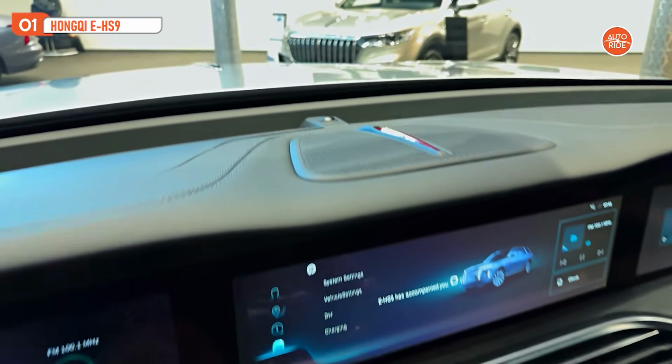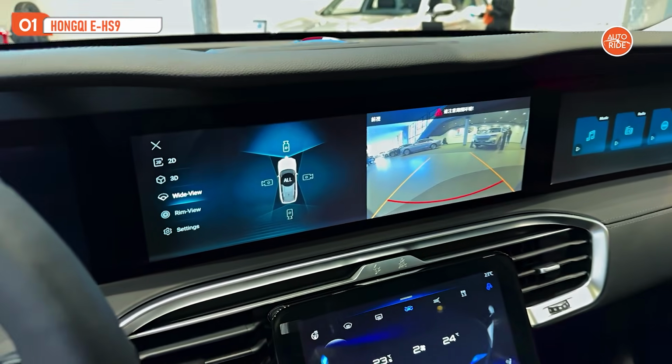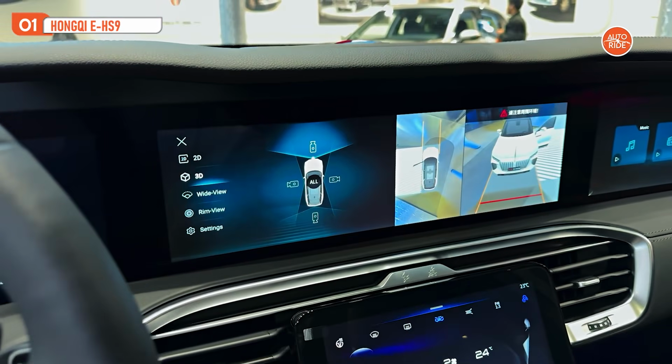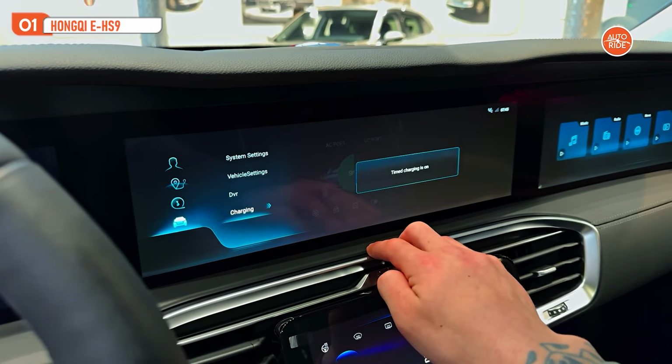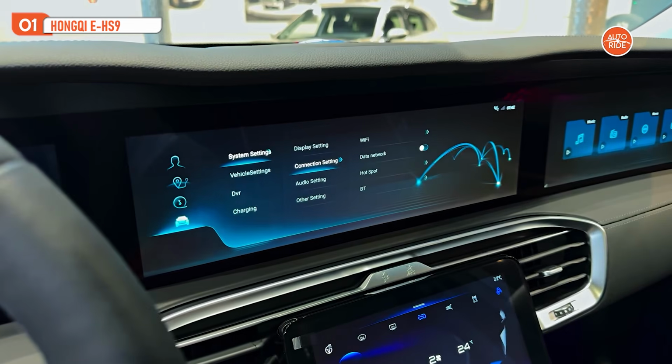Premium audio with 14 to 22 speakers, surround sound, and active noise cancellation. Wireless Apple CarPlay and Android Auto. Remote vehicle control via smartphone. Digital key using your phone.